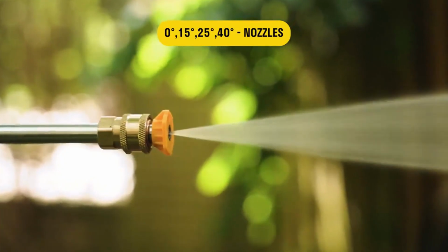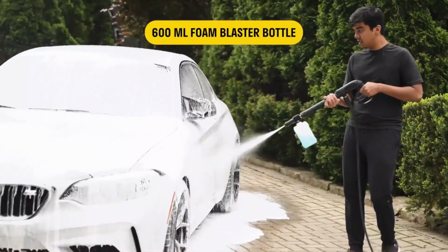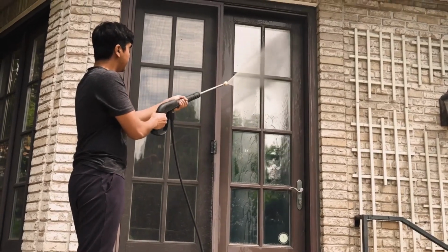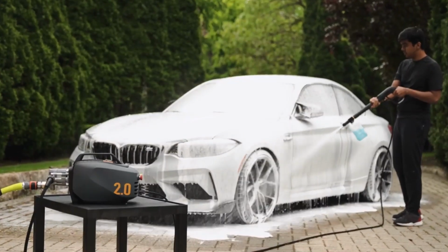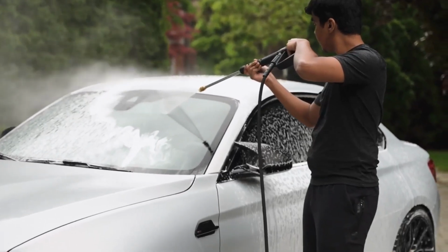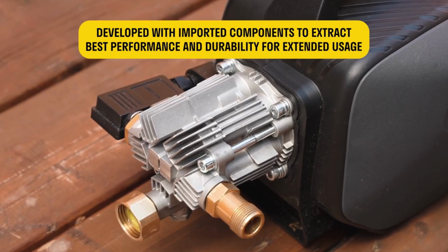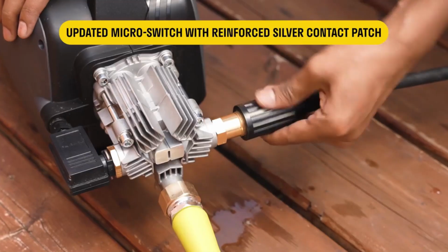One of the standout features of the Active 2.0 is its patented and innovative design, which includes a pressure adjustment function. This allows you to dial in the exact pressure you need for different cleaning tasks, offering versatility and precision. The pressure washer comes with a range of nozzles, including 0 degree, 15 degrees, 25 degrees, 40 degrees, and a soap nozzle, providing flexibility for various cleaning needs. It also includes an onboard soap tank for easy detergent application, enhancing its cleaning efficiency.